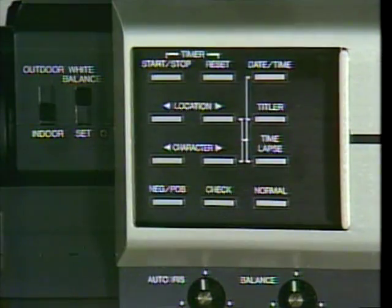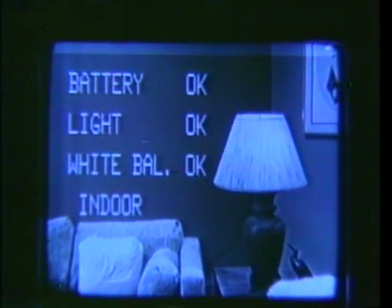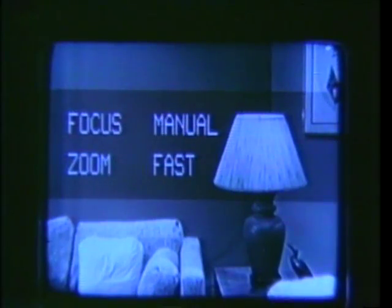The 17 is a very technical piece of equipment that's designed to prevent the making of a bad video recording. When the camera's turned on, all operational readout data becomes available to the user. By pressing the check button on the EVF control panel, data like battery condition, light level, white balance, and indoor or outdoor mode can be checked and modified. Press the check button again, and focus mode and zoom speed data will be given.